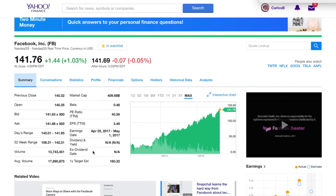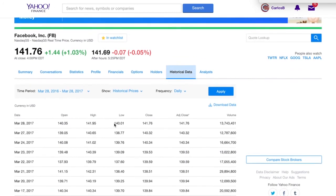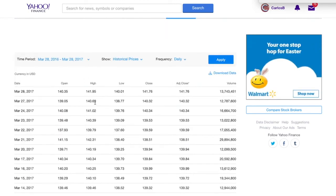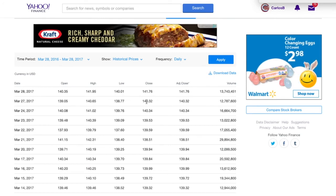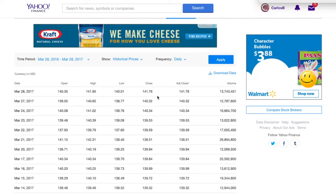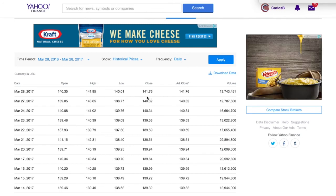But another thing I look at besides just the charts and the graph, I go here to historical data, and this is pretty much a good place to go to see where stocks open, the high that they got throughout the day, the low that they got throughout the day, and the close. So you can see Facebook opened at 140.35, and it closed at $141.76. So if you had 10 shares of that, you roughly made about 11, 12 bucks today.